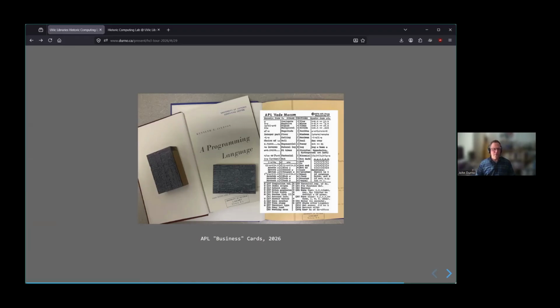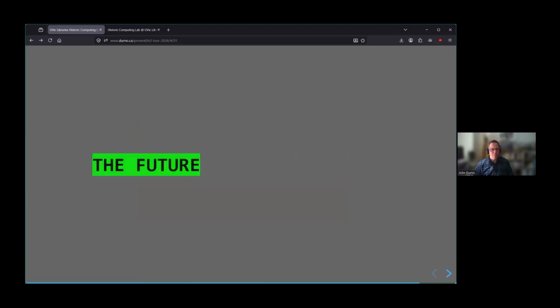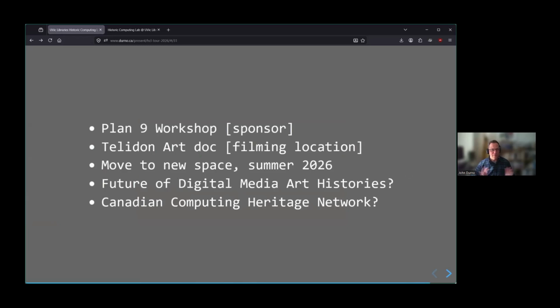So we worked with our book arts lab. These came our way as a loan from Rob Ferguson, the collector I mentioned before, and we used our book arts lab to print more copies of the APL specification on these tiny business-card-size pieces of card. Anyway, it was a fun project. I've distributed some of them to our collaborators at other cognate organizations, and the collector, of course, has a few himself now.